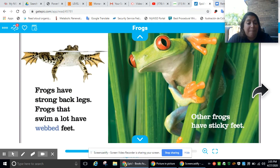Frogs have strong back legs. Frogs that swim a lot have webbed feet. Other frogs have sticky feet. So that's why they can kind of stand up on these reeds and it looks like they're hanging on tight just like that.